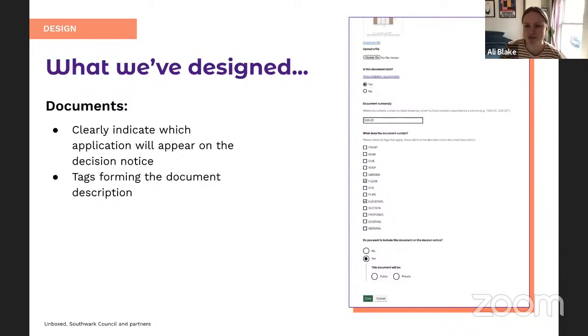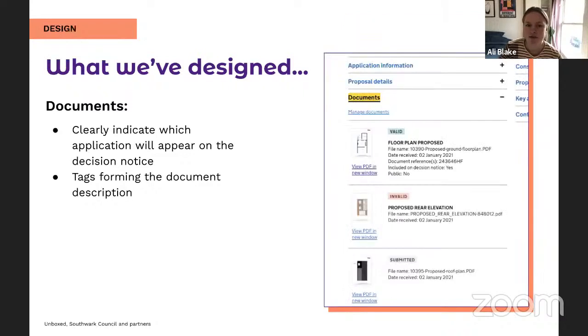If you go on to the next screen, this is how it will appear on the overview. If a document is valid, then the tag is forming the description, for example floor plan proposed. And here you can clearly see for the last two: included in the decision notice, yes. Is it made public? No. So we really want to state clearly what actions have been taken. Next slide, please.